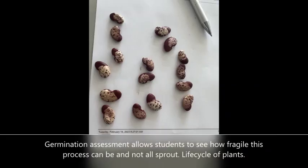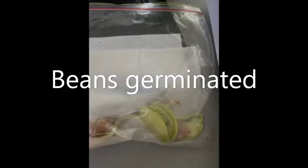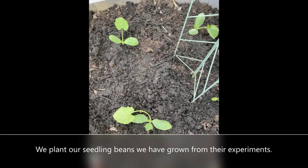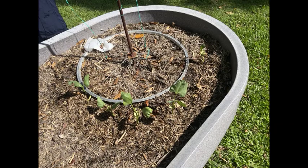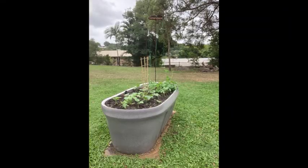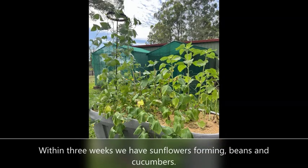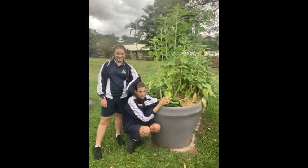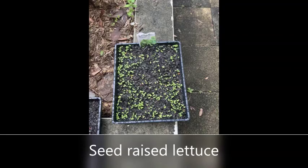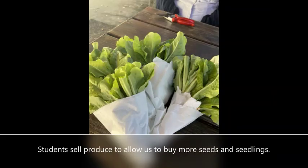Germination assessment allows students to see how fragile this process can be, and that not all seeds sprout, and the life cycle of plants. Within 3 weeks, we have sunflowers forming, beans, and cucumbers. Students self-produced to allow us to buy more seeds and seedlings.